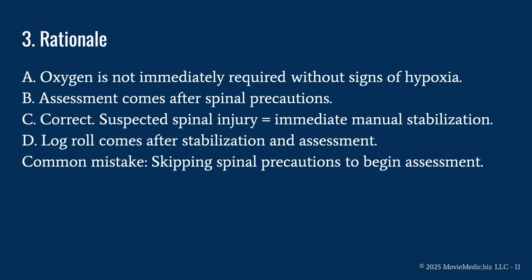The common mistake here is skipping spinal precautions to begin the assessment. That's really more of a risk that people might get wrong for a question like this.